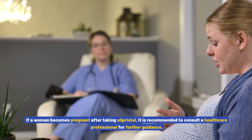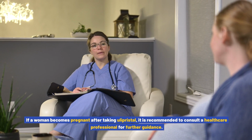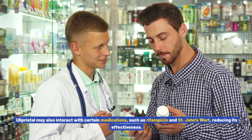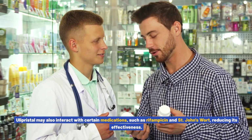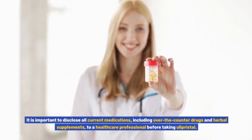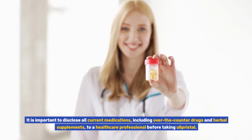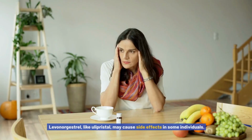If a woman becomes pregnant after taking Ulipristal, it is recommended to consult a healthcare professional for further guidance. Ulipristal may also interact with certain medications, such as rifampicin and St. John's wort, reducing its effectiveness. It is important to disclose all current medications, including over-the-counter drugs and herbal supplements, to a healthcare professional before taking Ulipristal.